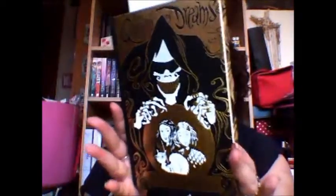The first one is a middle grade book by Peter Hamilton, and it's The Queen of Dreams. It's quite a creepy cover. This guy here is really quite creepy, he's creeping me out, I gotta say. I quite like the simplicity of the colour scheme. It's just black, white and gold, and the back is pretty much all gold.